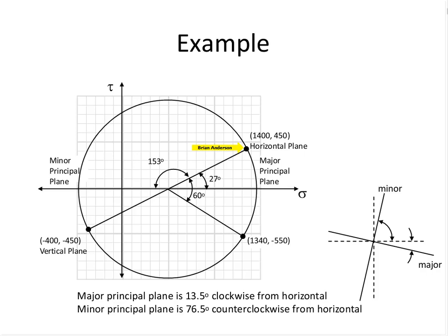So this is more or less what I have drawn in here. The major principal plane is 13.5 degrees clockwise from the horizontal, which is 27 over 2, and the minor is 76.5, which is 153 degrees over 2. And again, I didn't say it directly, but the real world versus Mohr circle has a double angle. So if in the real world it was 90 degrees apart, Mohr circle would be 180 degrees apart. But at the end of the day, just remember that we may be looking for these principal stresses. These are going to show up again later when we get to shear strength.